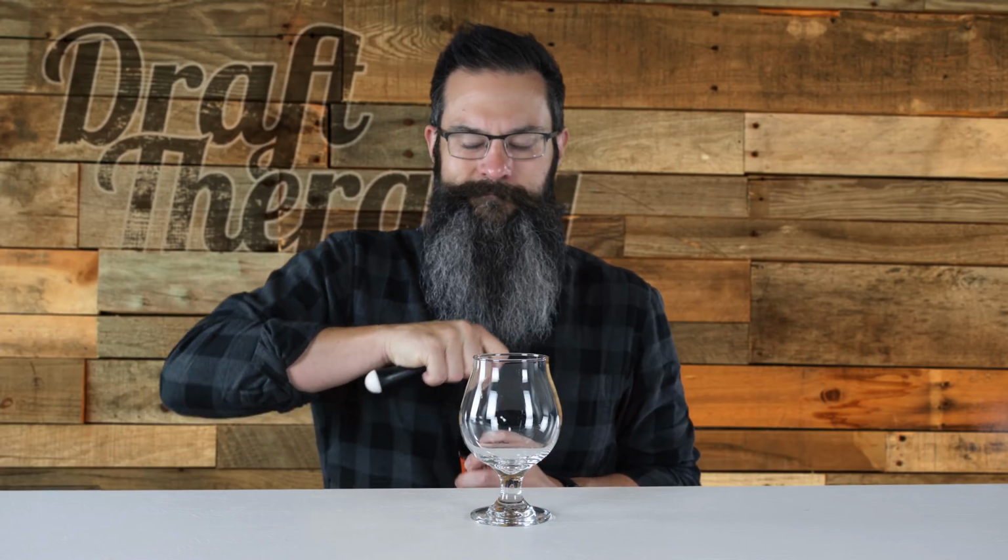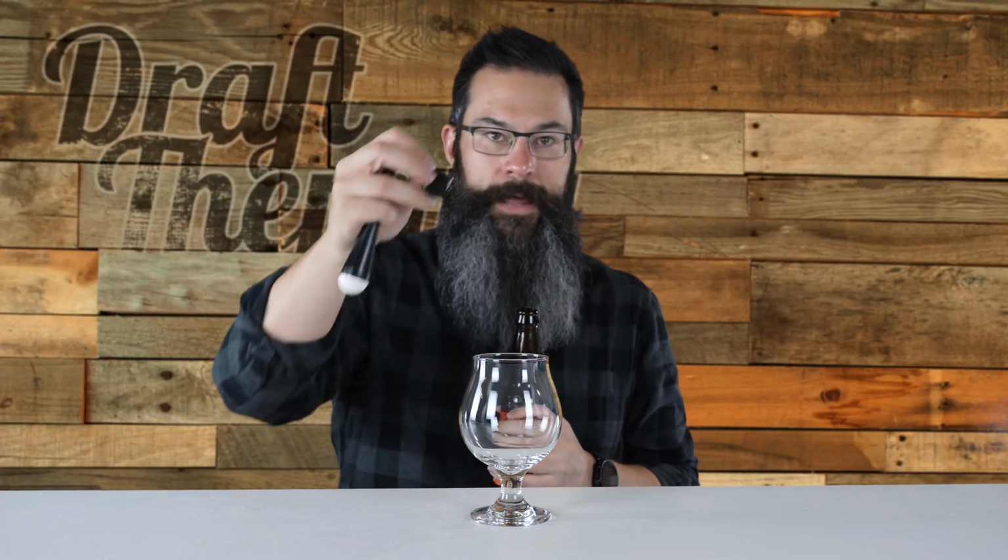And for today's review, I'm going to bring out my tulip here, and I'm going to grab my handy dandy bottle opener, and we're going to go ahead and pop this one open. So it's just a black cap, a plain black cap. I have this just barely over room temperature. It's just a little chilled.